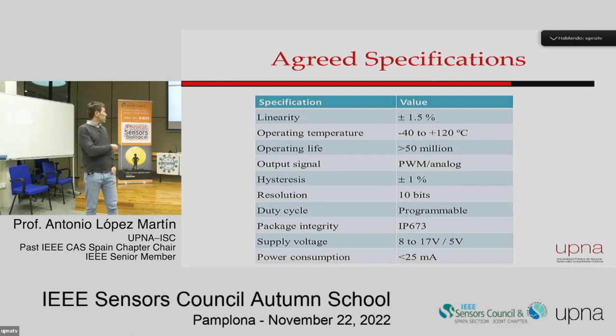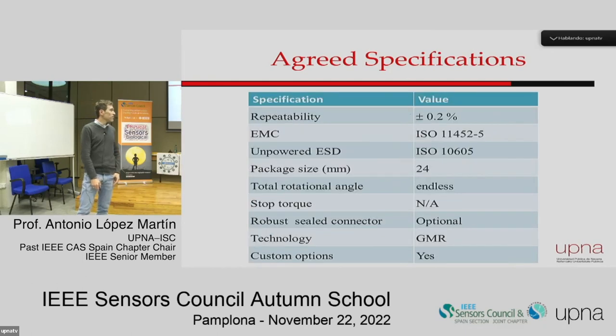And resolution is 10 bits. That is quite common also for contactless potentiometers for car applications. And also the supply voltage is maybe the supply that comes from the battery, but at the same time, the customer wanted a chip able to operate in normal consumer electronics with a 5 volts power supply. That's why we have two kinds of power supplies. The power consumption must be below 25 milliamps. And this is another typical feature of automotive electronics.